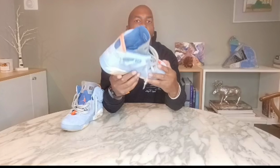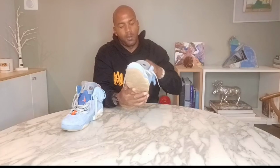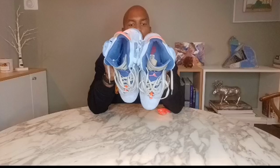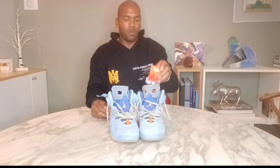Same thing. Zip on the side pocket. Same thing. Cactus Jack in the front, flying through the inside. I'll show you the insides. Inside of them. After I wore them a couple times, I had them for a little minute, so I wore them a couple times.